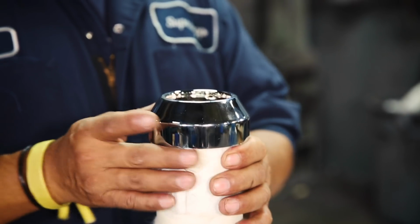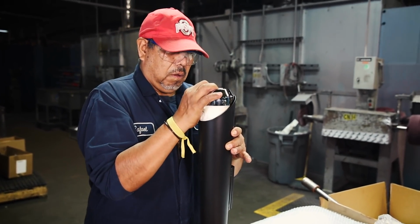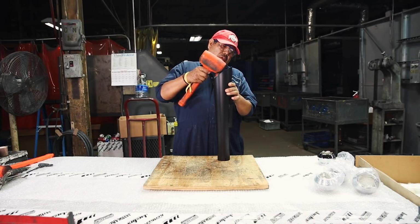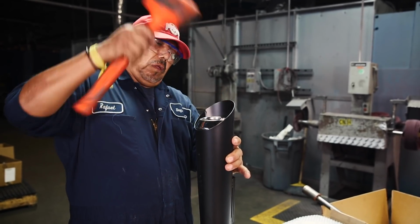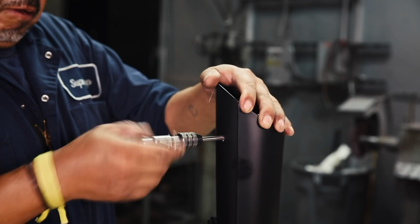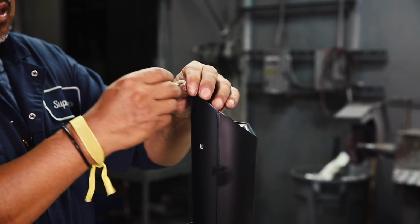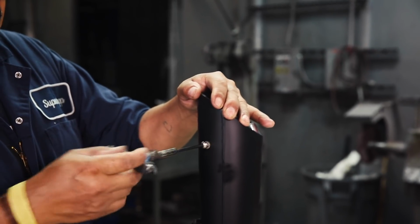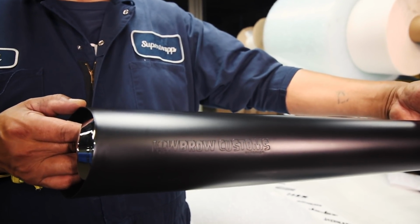End cap is slid onto the core and then slid into the muffler body. The core is then tapped. And a retaining screw installed. And there you go, the finished muffler, the Lowbrow Customs by Kerker.